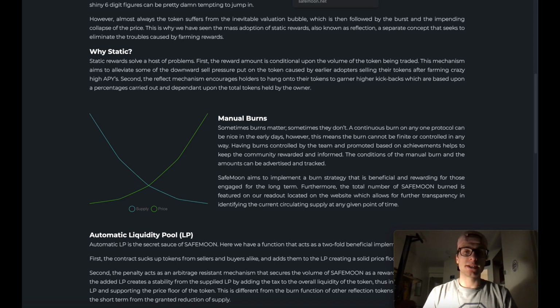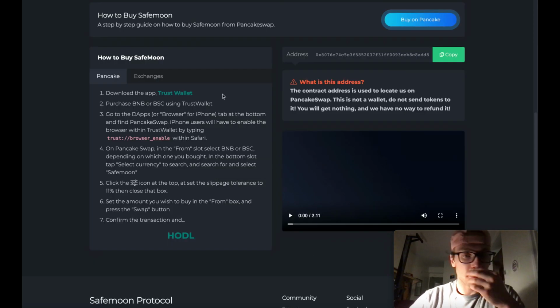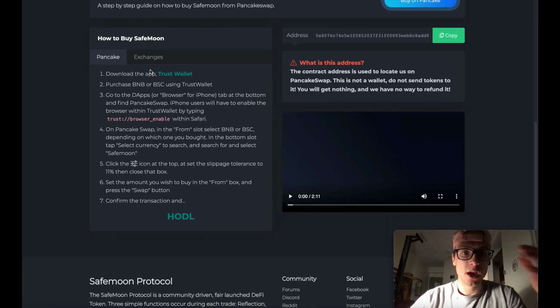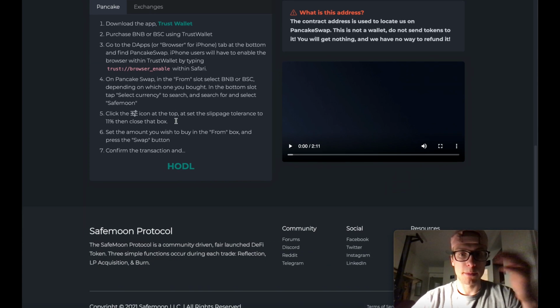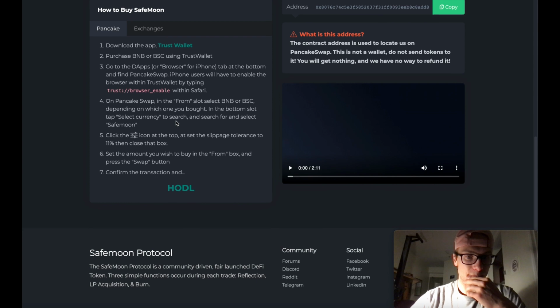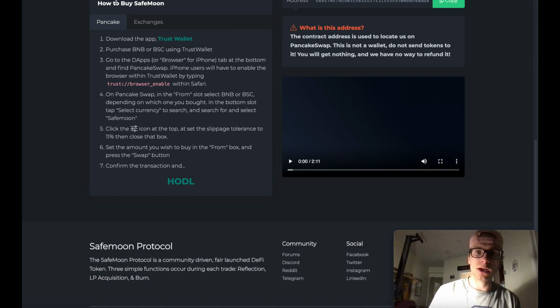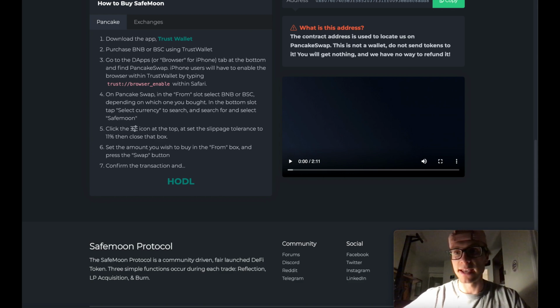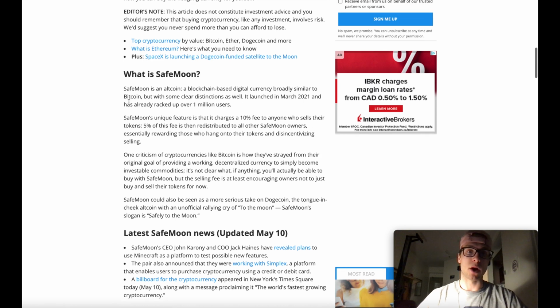The only criticism of Safemoon, well, okay, there's a couple of criticisms of Safemoon. One of them being, of course, it's hard to buy Safemoon. You have to download a wallet, then you have to use something like PancakeSwap, and it is kind of hard, and you have to exchange fiat money to Ethereum, and then Ethereum to Binance Coin, and from Binance Coin to Safemoon. And it has also been likened to a Ponzi scheme.